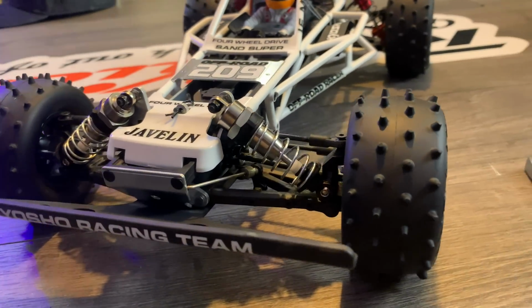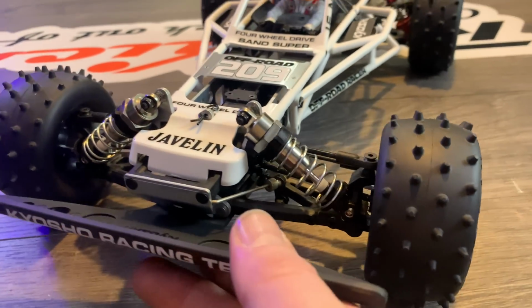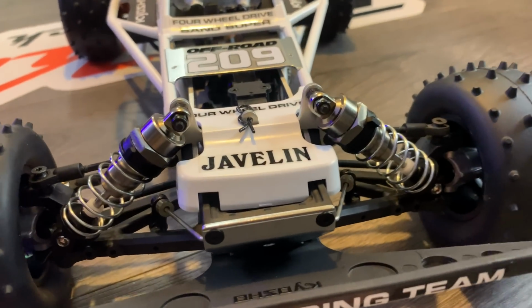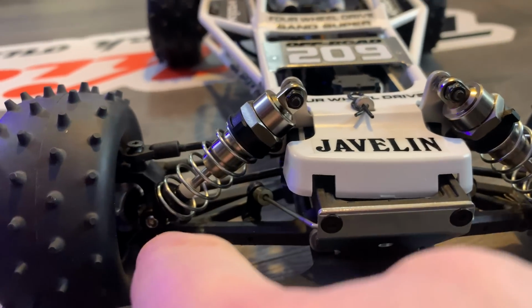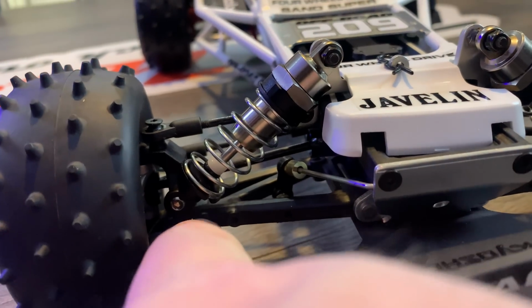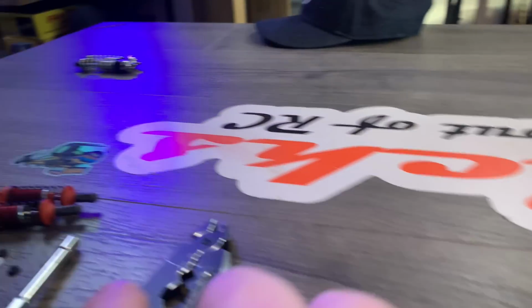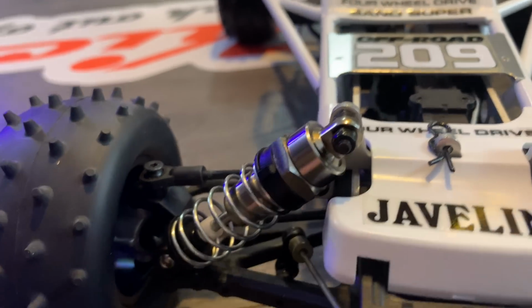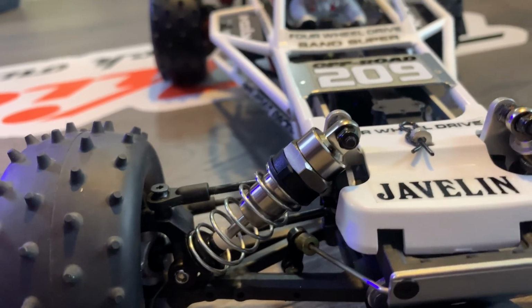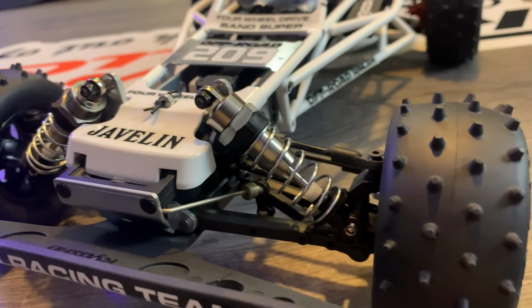So I fitted the front suspension from the Schumacher on it, and it actually works really well. It's pretty much a turnkey solution, really. You use the original mounts from the Javelin. I used the ball joints from the actual Javelin as well. I just took off the bottom section and put it on there. Now they are red, so I've coloured mine in black, but you can leave them red if you're worried about turning it back. But a bit of methylated spirit will turn it back into being red anyway.